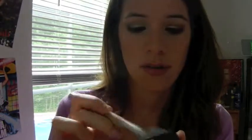My blush, MAC's Trace Gold. This is a sheer tone shimmer blush, and I'm almost done with it. As you can see, another Back to MAC item. So I'm going to go in lightly with this. And this is like a light bronzy color, so I feel like it goes good with this look.